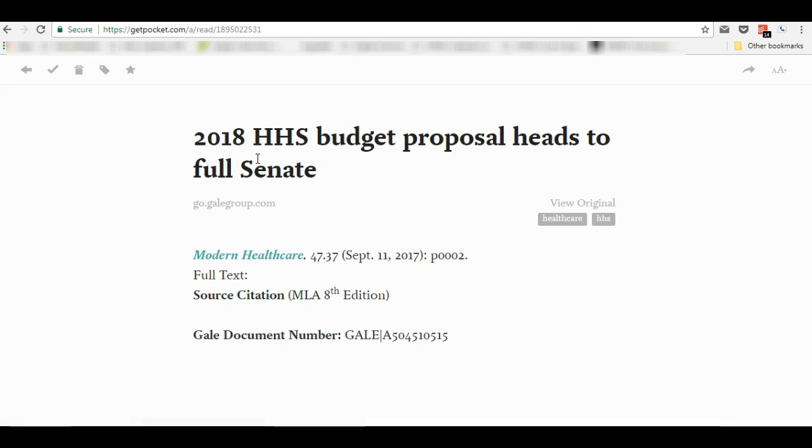Sometimes paywalls, if you're doing something with Forbes or Wall Street Journal, you might get a paywall. Sometimes Pocket will go around the paywall, sometimes it won't. If you ever need access to anything that you're not able to get because of a paywall, don't pay for it. Always come to the library or send us an email or send us a question via Ask Librarian, and we'll do our best to make sure that you get access to the resources you need. So I'm going to delete this as well.